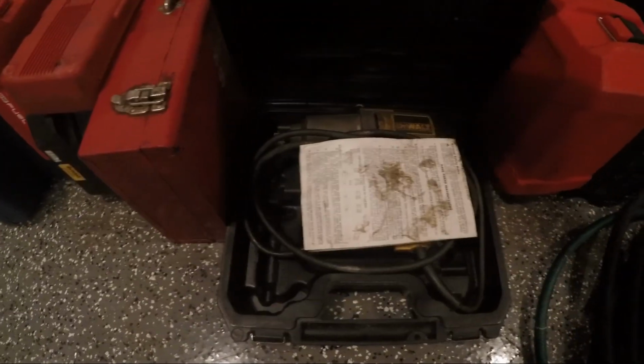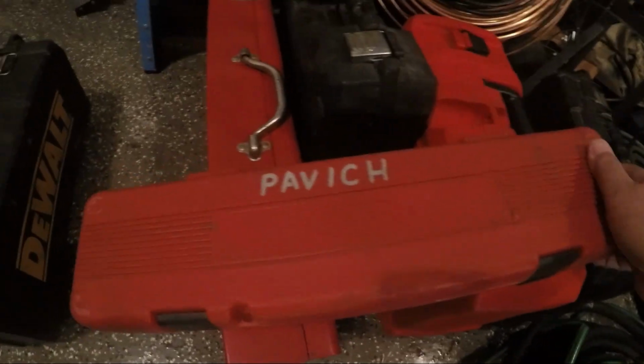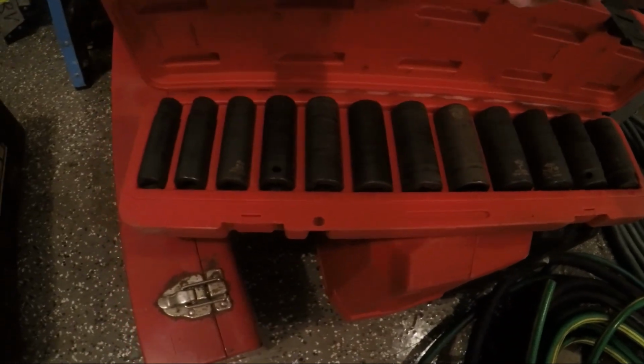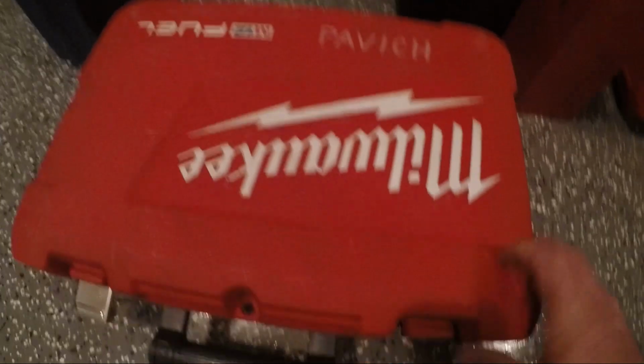Alright. Impact. DeWalt. That's for big pipes, flanges. You got a heavy duty corded sawzall. Pipe work. So it's a deep well impact. That's expensive. DeWalt grinder. Got a lot of miles on that. I got in here, that's part of my impact kit. That's the drill charger.